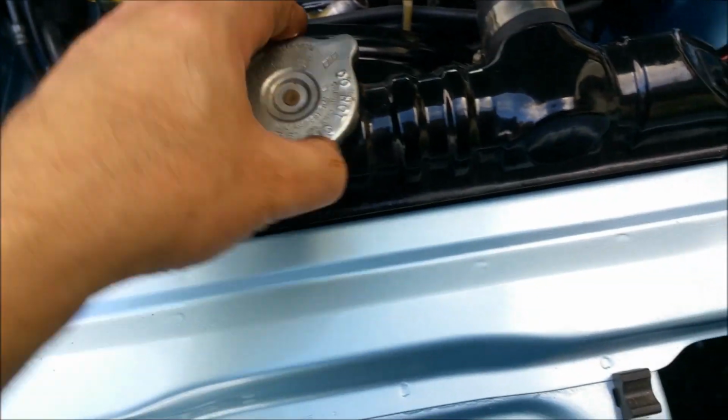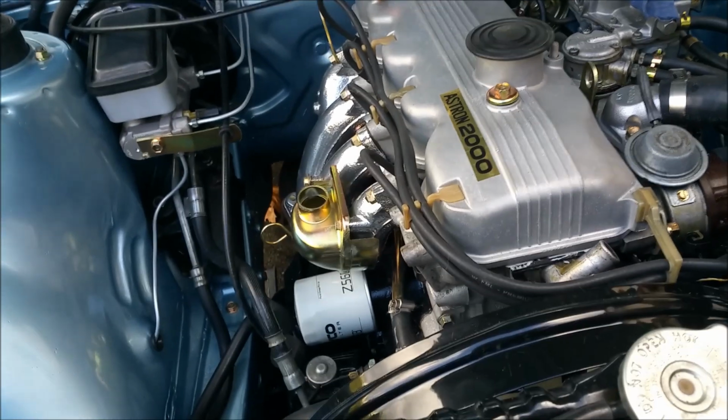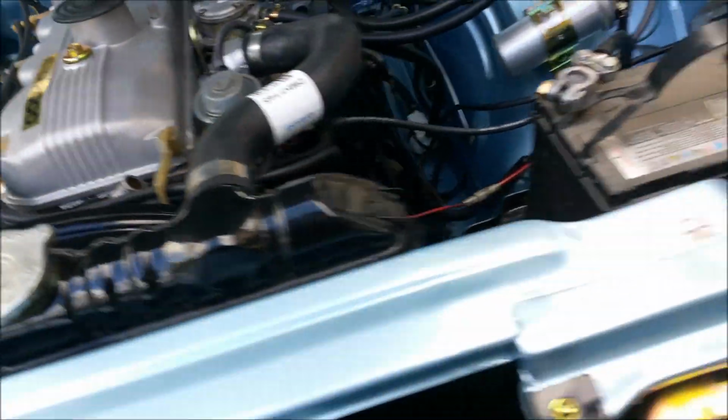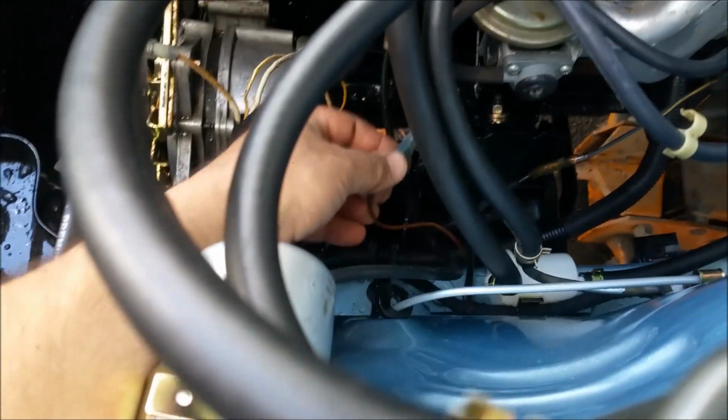Let's put the cap on and really have a look at what we've got to do. Right here, under here, I can see that grommet has popped out, so I've got to do something with that. Right, the power steering's full, radiator, the engine, we're good. But we've got that grommet down there. And what have we got here? That's the starter, one for the starter motor.